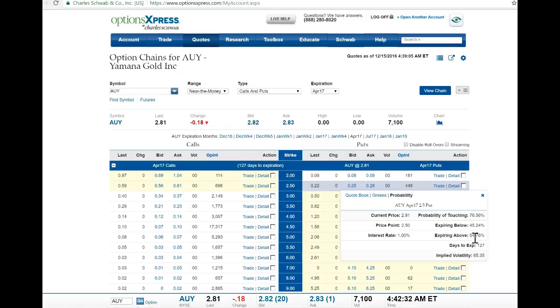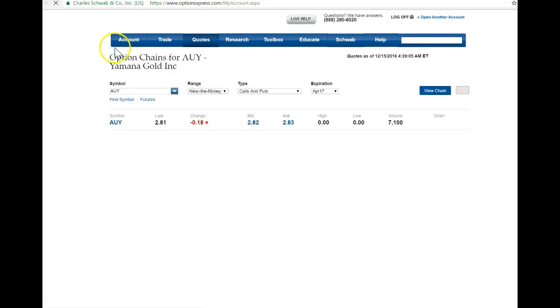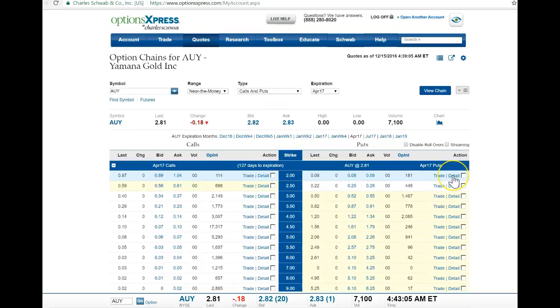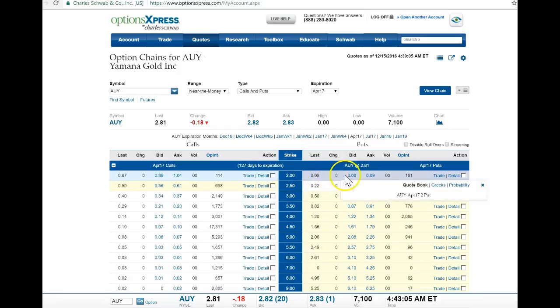Now, that's really not the greatest percentage. So let's just test something out here. Let's drop it down to this one and look at the probability here. Oh, snapples. Sorry about that. Detail. There we go. Okay. Expiring above, 76%. So it's so much less likely that this will expire below $2 than $2.50.